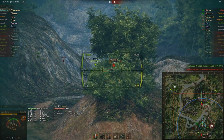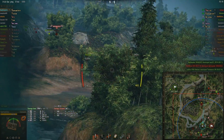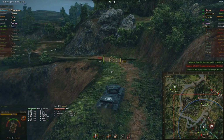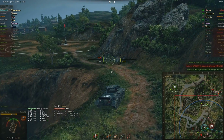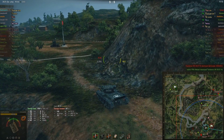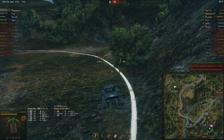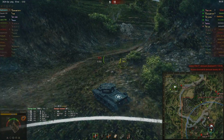So let me do that. I snap off a shot quickly, it misses. Now I thought there was a bit of an uphill here, so I could get round to behind the TOG and the M3, but I need to go around the long way instead. And this unfortunately means that the TOG kills the T-34-85, which quite frankly is no surprise.